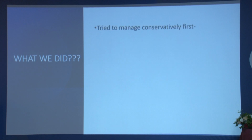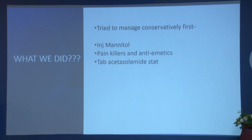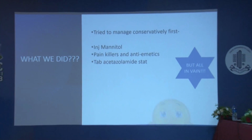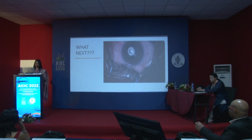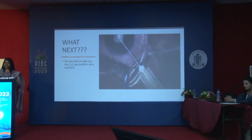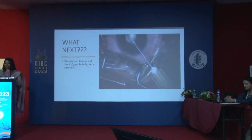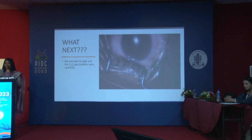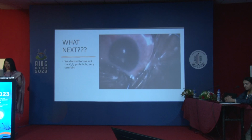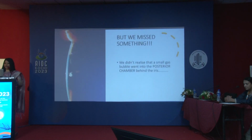So now what? First, we tried to manage the patient conservatively with injection mannitol, painkillers, antiemetics, and tab acetazolamide, but all in vain. The IOP was still 50. So next, we decided to take out the gas bubble, but very carefully, just to prevent the Descemet from detaching again. And here, there is a catch. We made 2 attempts to take out the whole bubble, and in this procedure, we missed one small thing: a small bubble went into the posterior chamber behind the iris. We can see the gas bubble in the slit lamp photograph.